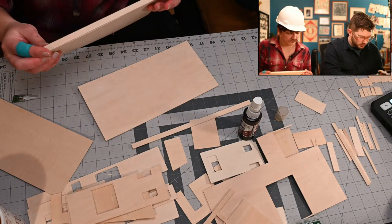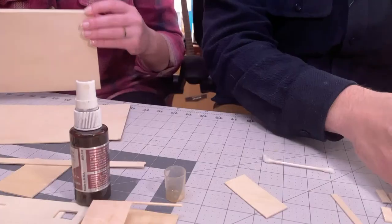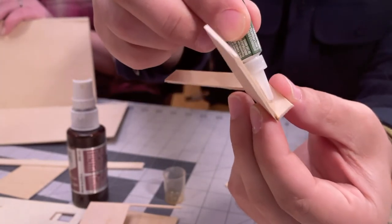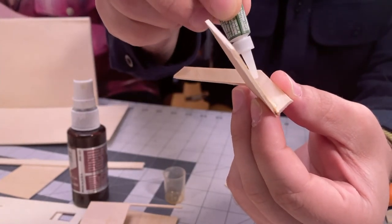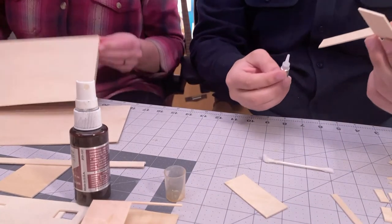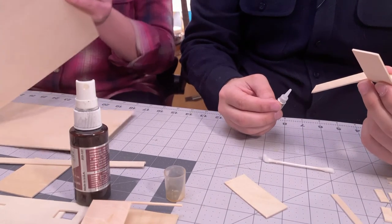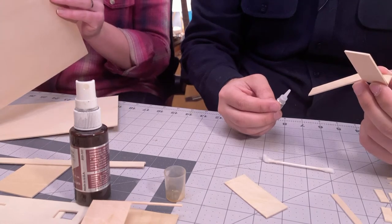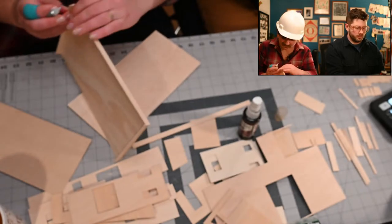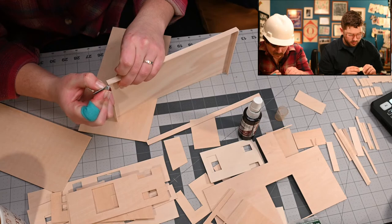So you can always come back and add a little bit of super glue in your little joints to make them stronger. Yeah, like I messed this one up a little bit. Well, this is bent, so I didn't mess it up. So I'm going to keep adding glue here. Yeah, you can kind of work it as you go and hold it and then create the shape that you want. But remember, work slow. Take your time.